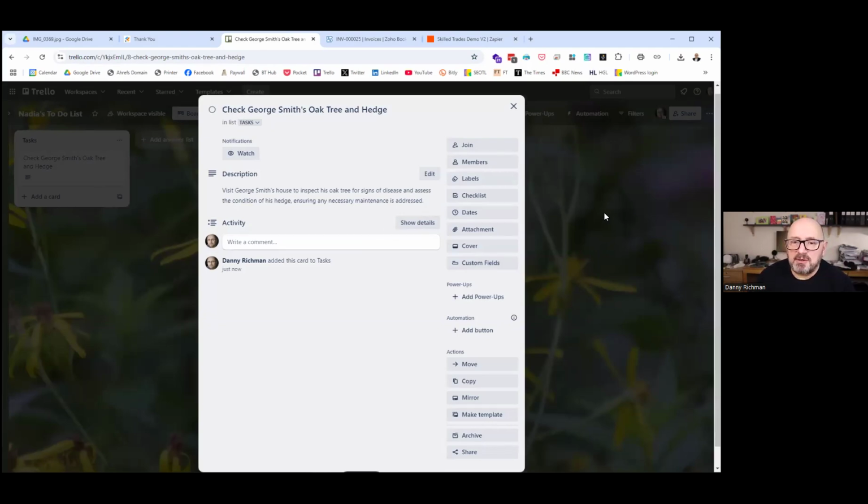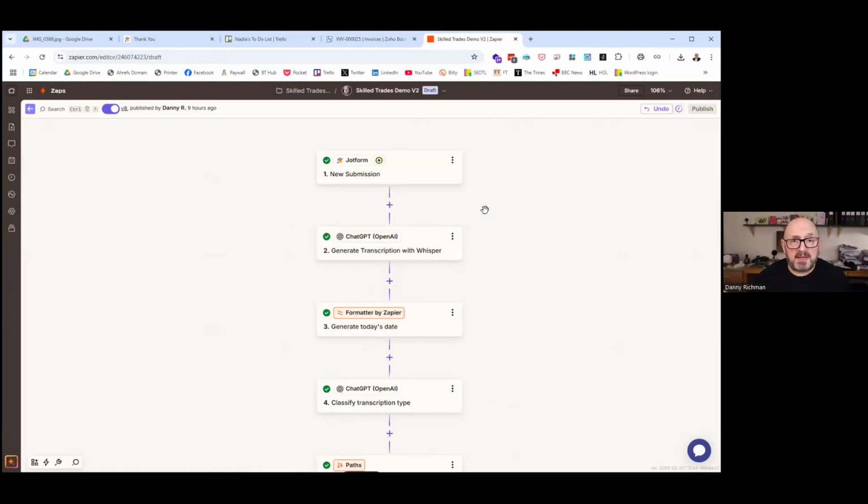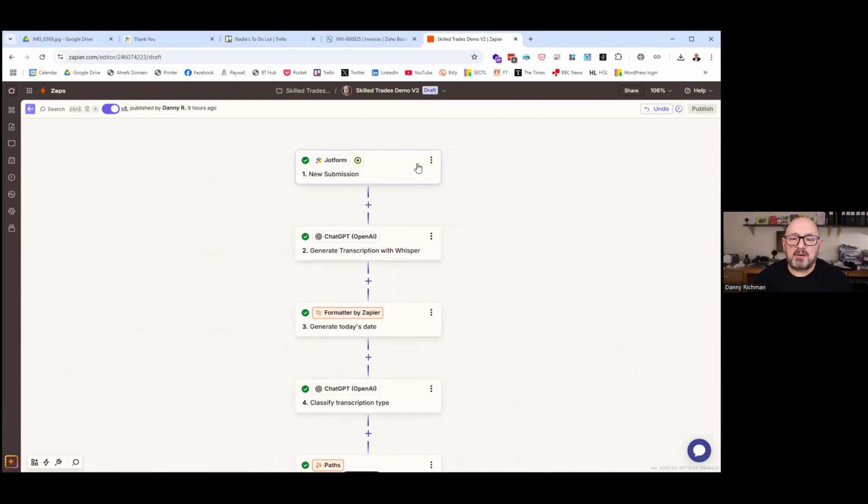So let me just show you how this is working. Here is, if you're not familiar with Zapier, this is Zapier. It's just a kind of workflow, a series of steps. It starts off here with the trigger, and the trigger is simply that the Jotform has been submitted. Zapier integrates with Jotform, and as soon as you press the submit button on that form, it sets this process off.